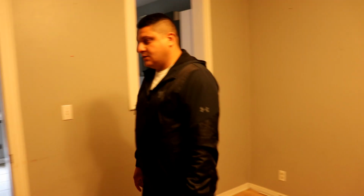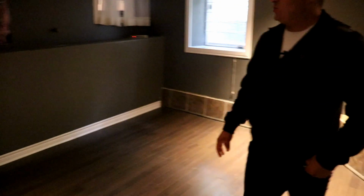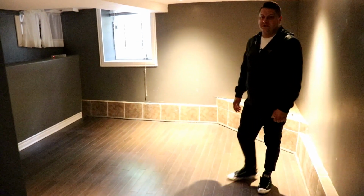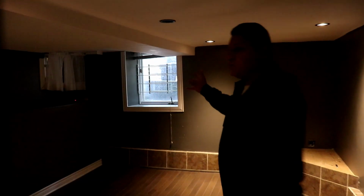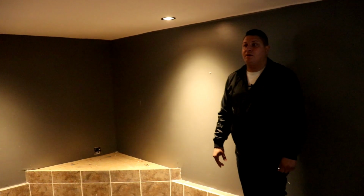So we're gonna head downstairs to kind of show you where your initial bedroom would be. So essentially this would be bedroom number one. Down in the basement, this is how it was used with the previous tenants. You got your washroom just over here. Right, and then behind you, Pete, is just kind of the laundry and storage area. Kind of straightforward, nice big egress window as well.